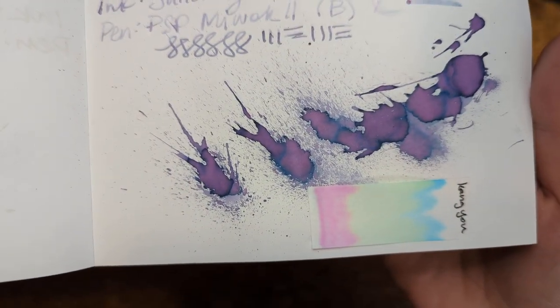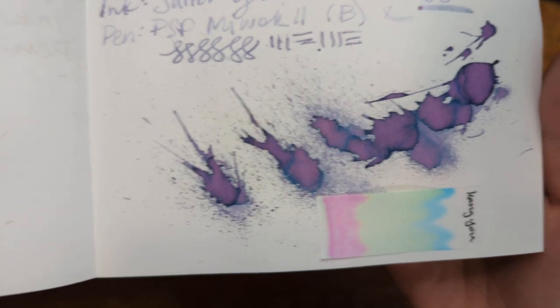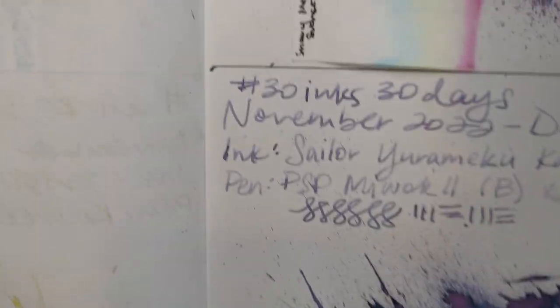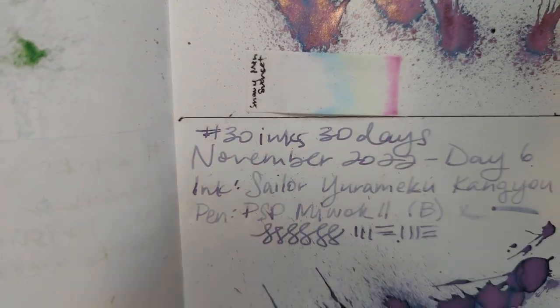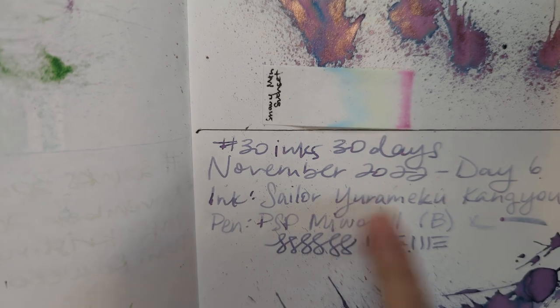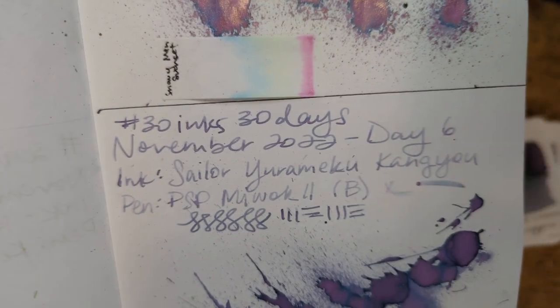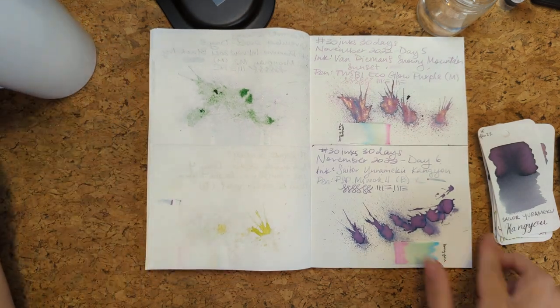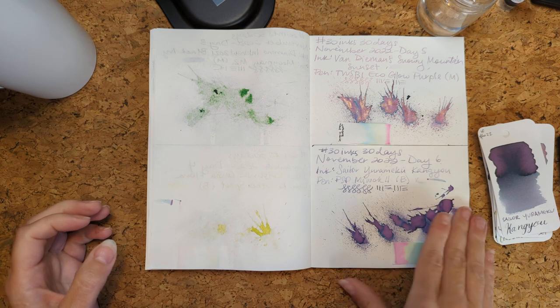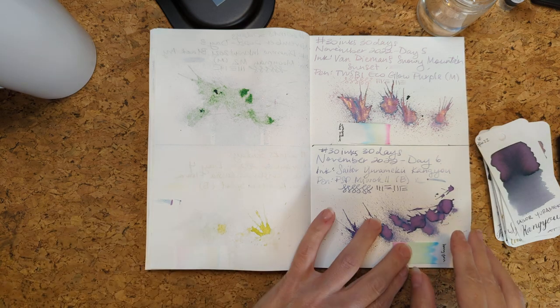So we're here to talk about ink. Here's yesterday's dried splat. I think it's really pretty. I have found the writing to be more like this, less like this. I think the pen was a little bit dry. So that's good news. But let's turn the page and go on to today.